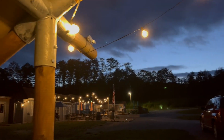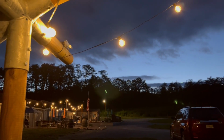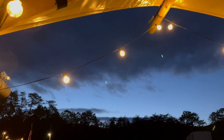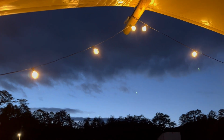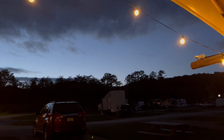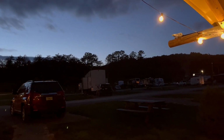You can access the bathrooms 24/7. They give you a code, but this is the view from my canvas tent. And again, this was just everything that I thought it would be. This was just a marvelous stay.